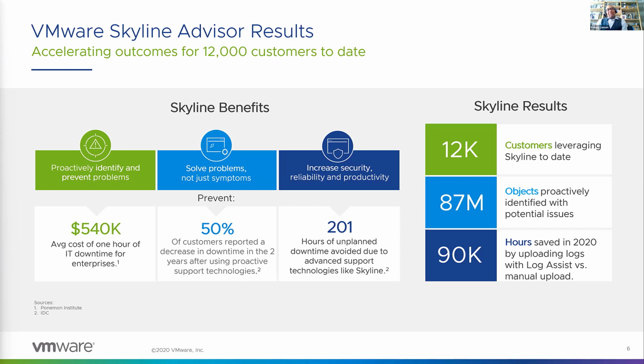And as you can see here from a recent industry report, 1 hour of downtime, just 1 hour, for an enterprise averages around $500,000. And customers who are strategically making that decision to take a more proactive approach to support are significantly reducing that unplanned downtime. So we're talking about hundreds of hours here. And to date, Skyline has helped over 12,000 customers identify nearly 90 million objects in their environments with potential issues. And our customers have proactively resolved more than 60% of those on their own.